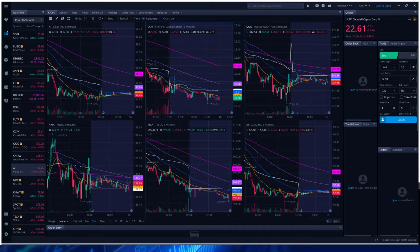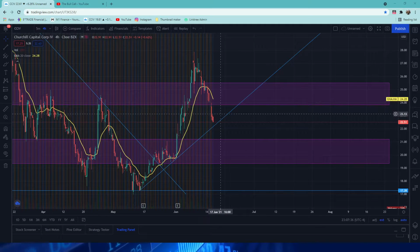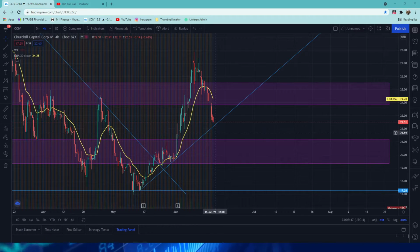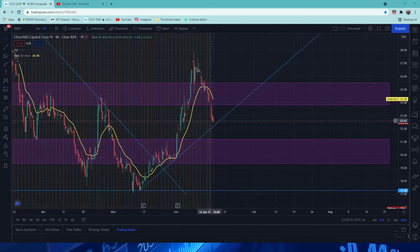We need to see some movement upwards. We need to see a bounce. We need to keep a good eye open for about 25.3 tomorrow morning. And if it opens lower, you better believe you're going to see this $20 level again. Another $2 will get shaved off within the next 3 days.